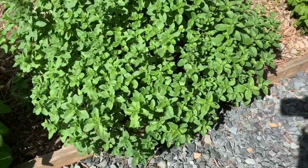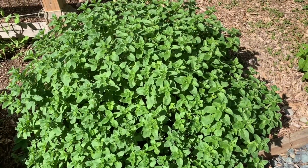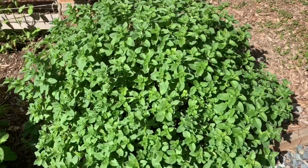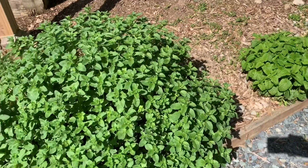This is oregano. This is a huge one, guys. It looks like 3 feet in diameter. So a very bushy plant. I need to cut these back and then we can dry some herbs. That's coming up soon, so I'll be doing that soon.